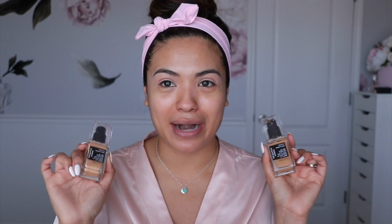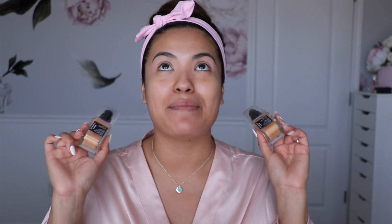You guys have been asking me what foundation I've been wearing a lot lately, and it has been this baby right here, and this is the new foundation from Covergirl. They repackaged all of their makeup products and I am in love. It's great for combination skin. If you have dry or oily skin, I feel like this is going to work out for you. Even though it says matte, it doesn't leave your skin feeling like super dry. Like, it actually has some moisture to it, which is great.